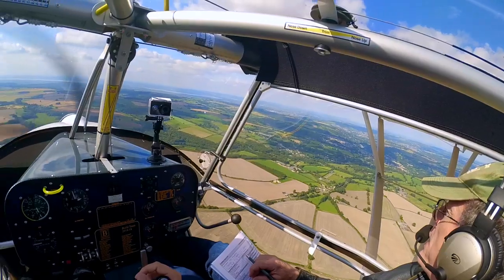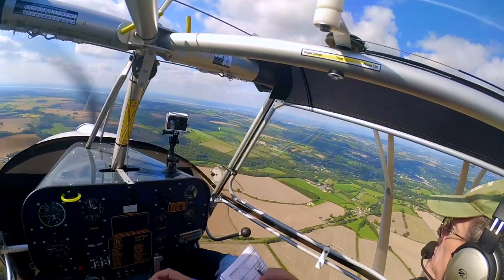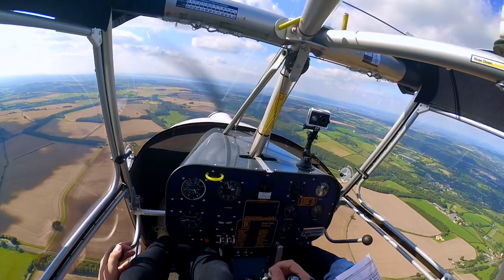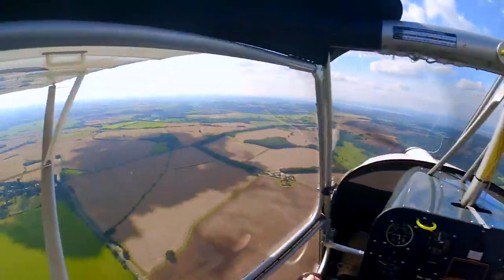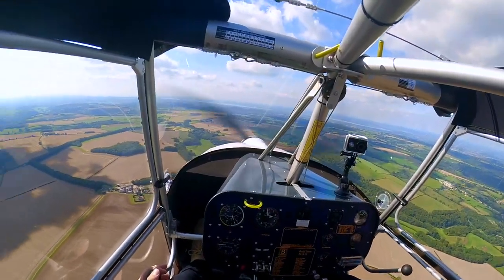So this time I'll give you a more accurate brief. We'll do a medium bank turn to the right, level, and at similar speed to our cruise speed. So we're going right, and we'll come out this time heading to the south, if that's all right. Okay, so to the right.